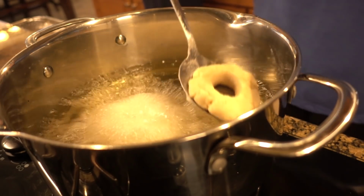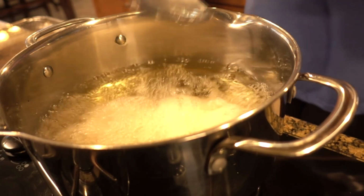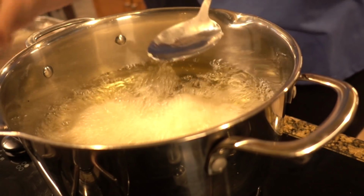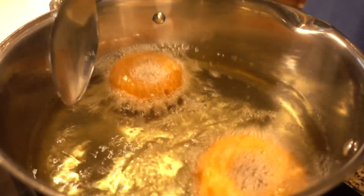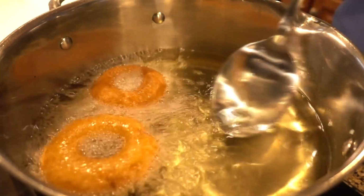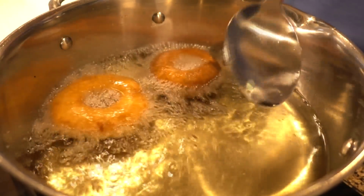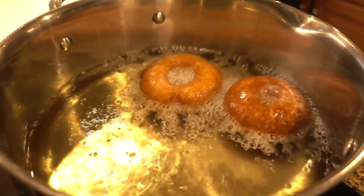But anyways, you put your donuts in there, flip them around, and when they get nice and golden brown, that's about the indicator when they're done. You can see as they're fresh in there, they kind of sink to the bottom and gradually float to the top. So just a FYI. And there is a finished donut. Look at that. How freaking gorgeous.